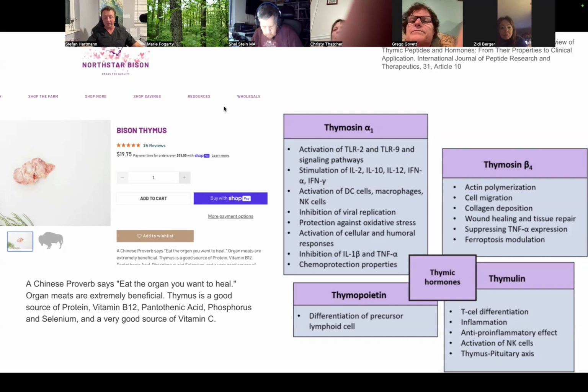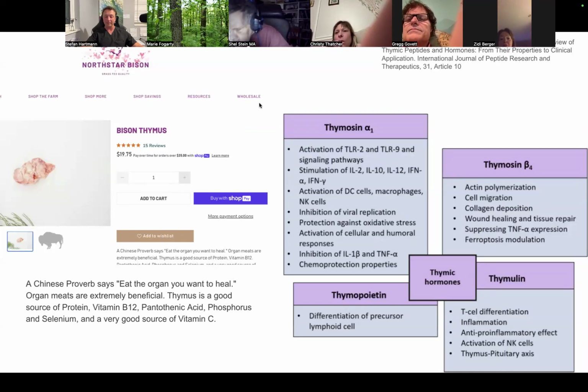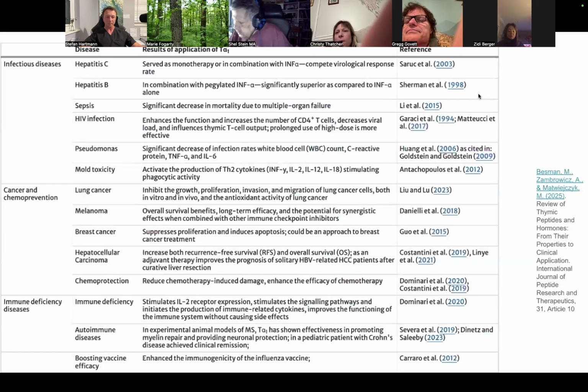Organ meats are extremely beneficial. A thymus, beside the potential peptides that you could acquire from eating it raw, is a good source of protein, B12, pantothenic acid, phosphorus, and selenium, and a surprisingly good source of vitamin C, where typical animal meats don't have vitamin C. But the reason I didn't cook it is because when you heat a peptide, you denature it, and you could potentially eliminate any benefit you might consume otherwise by eating a raw bison thymus. So I was hoping to acquire all the peptides of the thymus by eating this.